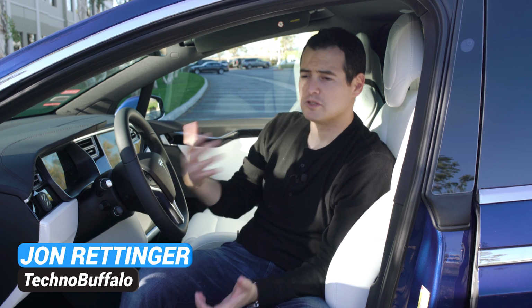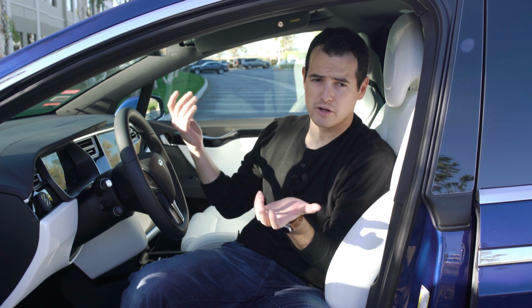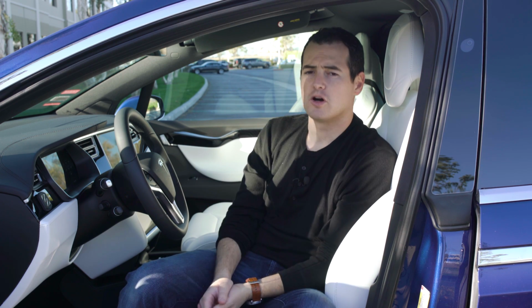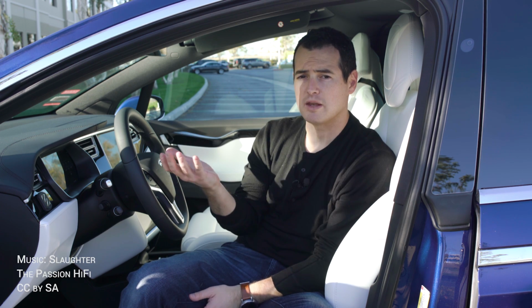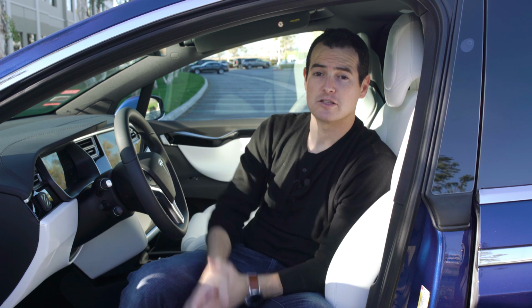So I've had the Model X for about 2 weeks now, and I've had a ton of questions from you guys about it. And I get it, because it's kind of a weird car. The doors are strange, it looks weird. Nothing about this car is sort of a typical car. It's really a piece of tech that you can drive. So we put out questions on all our social media to see what big questions you guys had about the Model X. I'm doing my best to answer each one of them.